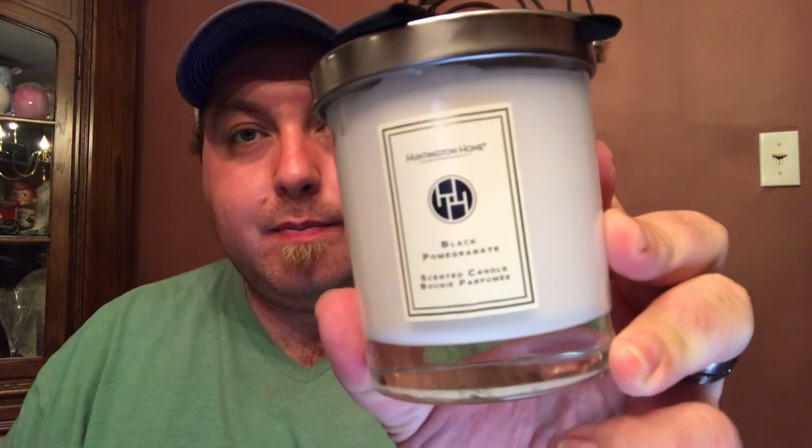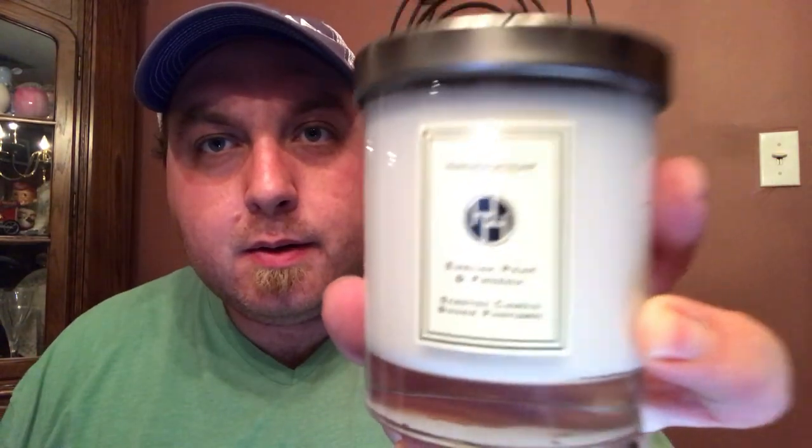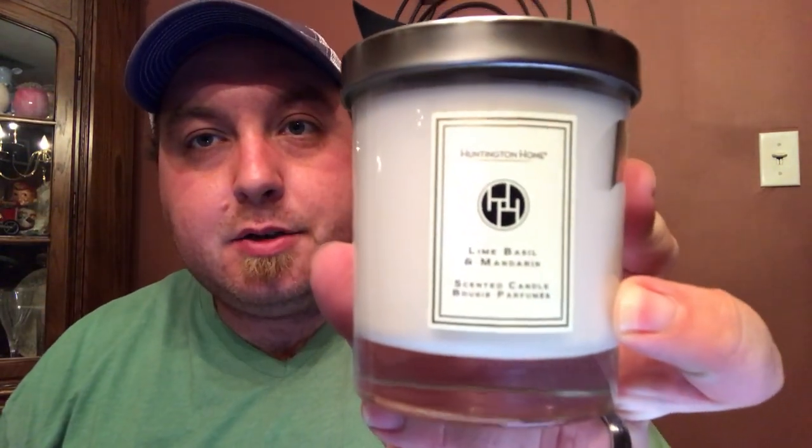Anyhow, so there's three candles. There's black pomegranate. And if you've ever seen Jo Malone, these are exact dupes, essentially, down to the style, everything, to the names. It's crazy. And then we have English Pear and Freesia right there. It's not focusing for some reason, but that's okay. And then we have my favorite, Lime Basil and Mandarin. I believe that is their signature scent.